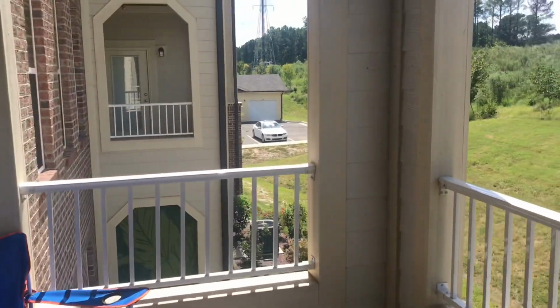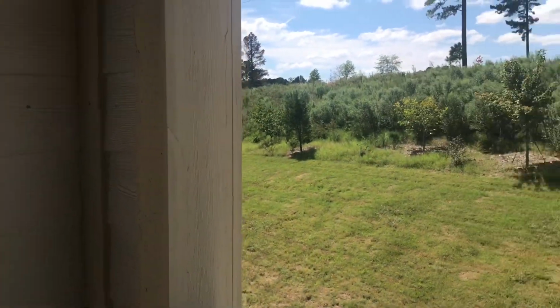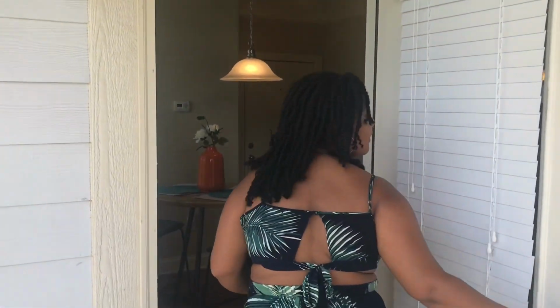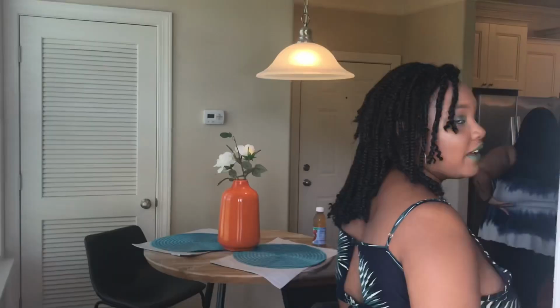Okay, so this is the patio, and it's just very nice. It has a nice green scenery, you know what I'm saying? And then you just go right back into the apartment, and I still have to get patio chairs for that, but eventually, because it's Labor Day weekend right now, I'll probably try to get some stuff on sale.